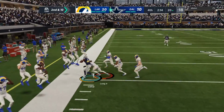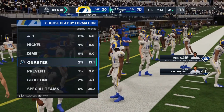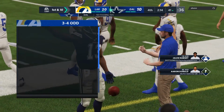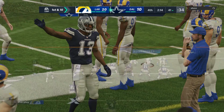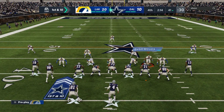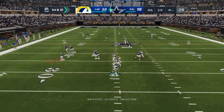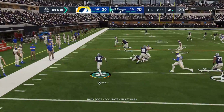Here's Prescott. He's going to find Gallup here, complete, and past the 40 before he's out of bounds. A gain there of 21 yards. First and 10. Clock management definitely critical here if they want to get back in this game. Absolutely agreed. They have to up the tempo in this case, down a couple of scores. Want to make sure they have a chance to win this ball game.